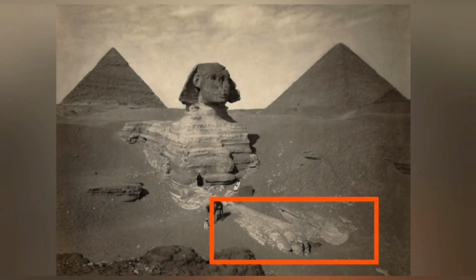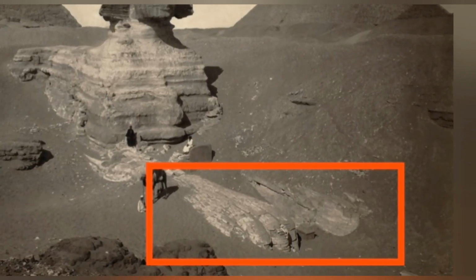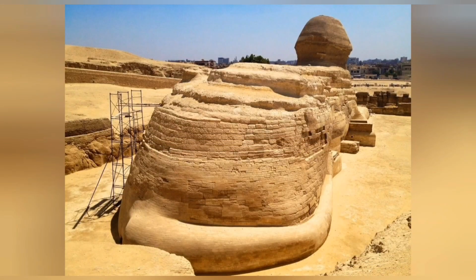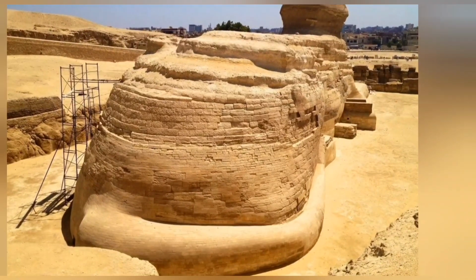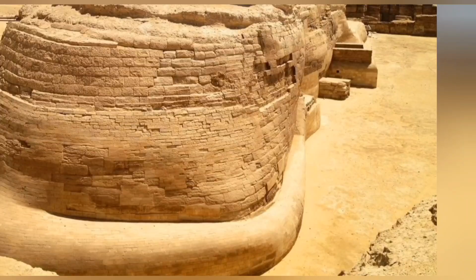Under the front paws, they detected a rectangular cavity, about 2 by 3 meters, too symmetrical to be natural, just a few meters beneath the surface. Then, near the tail of the Sphinx, more anomalies, vertical and horizontal voids where the bedrock should be solid, some of them connecting in unnatural ways.